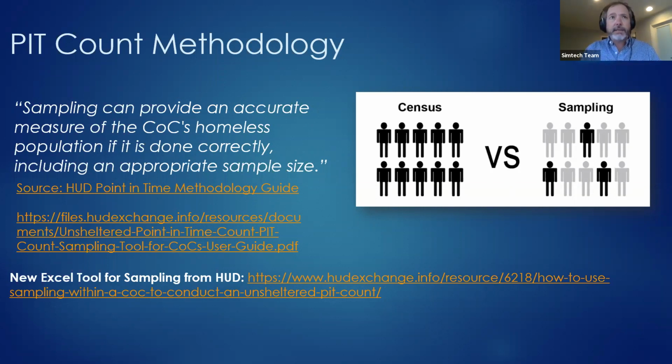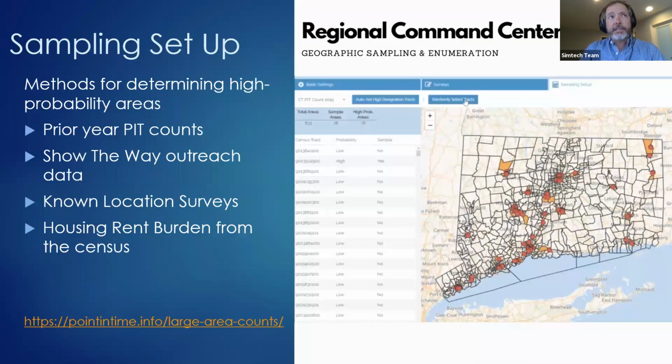So there's the 1 out of 10 approach, and there's another option that HUD is endorsing now, which we've been doing for several years, especially we started with the state of Connecticut, doing a statewide count for them. Again, limited resources, how are we going to pull this off? And that's geographic sampling and enumeration. What geographic sampling and enumeration allows you to do, as in the case of Connecticut, is only canvass a portion of the area. For Connecticut, we're able to get by with canvassing less than 40% of the state. If you think about it that way, that means 60% of the state can be ignored.